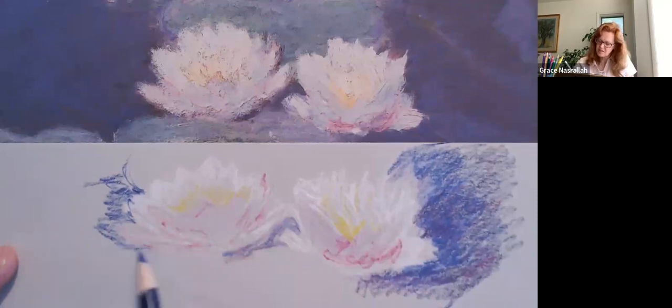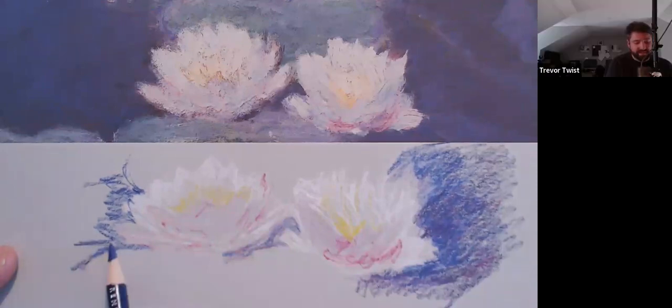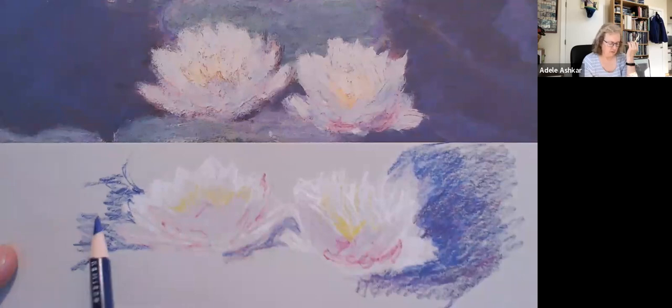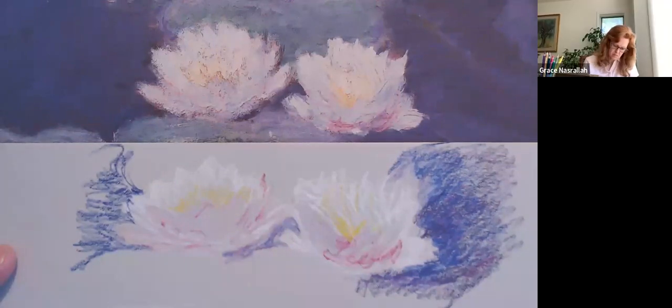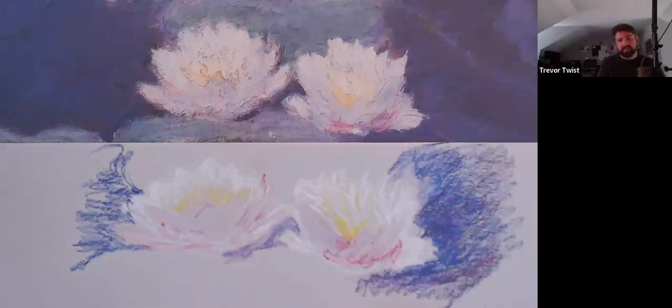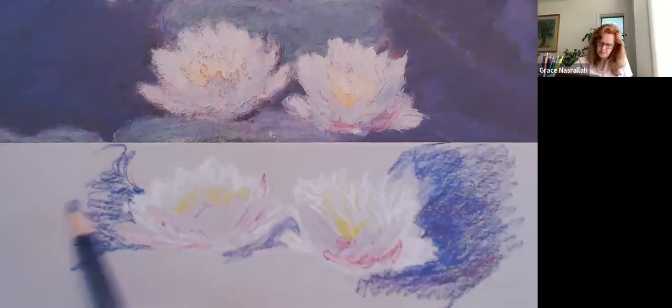I want to be sure to get the little peaks at the tips of the white petals. I think you can do both ways. Yeah, it could be. You can probably go back and do more white on top if you can. It's just whether your white is opaque, if you have that opacity.